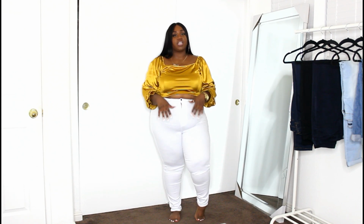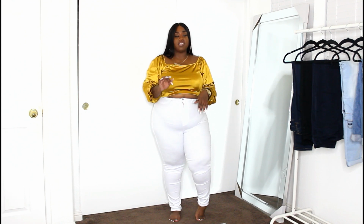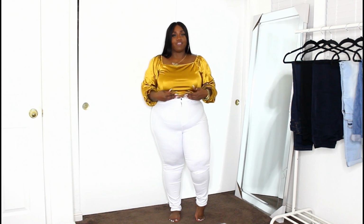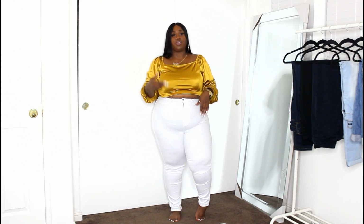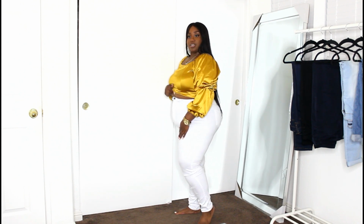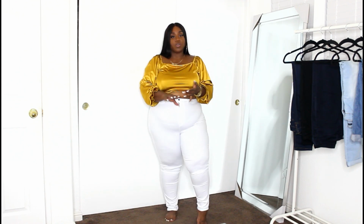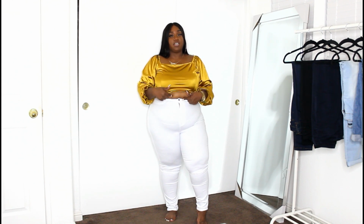The bottom portion is a true skinny jean, and it goes well around the ankle. This is the first pair of jeans that I put on that actually felt like I had a little bit of a muffin top. So I would definitely recommend to size up in these jeans if you are interested in them. So let me just show you from the side. This is kind of what it looks like, and I have a little bit of tummy spillage over my jeans. So if you want some white jeans, I would recommend either getting the canopy jeans or getting these ones and sizing up.